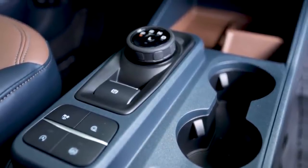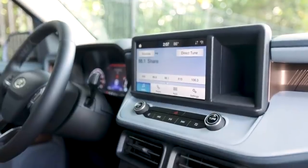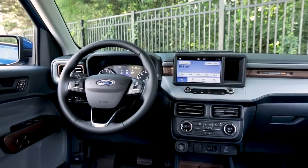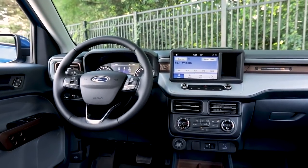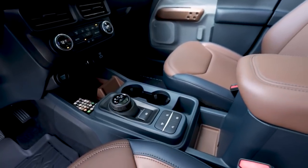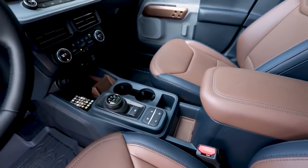But what do you want for 20 grand? I mean, it all still works perfectly well. They're clear and easy to use. They're all very familiar. And you know what? Ford hasn't exactly passed the cost on to you. The Maverick is super affordable. So frankly, I don't mind that they're still using stuff that we've seen back in 2016.